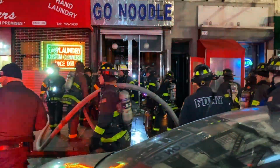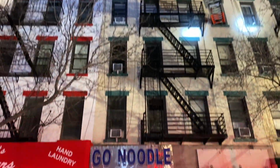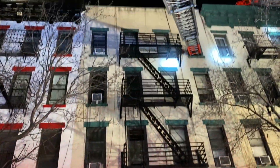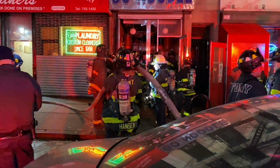Great knockdown. This had the potential of calamity if it got into the old wood and walls of that building there. All of that. Command, the ladders too.